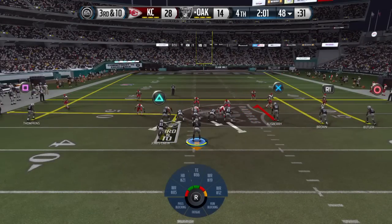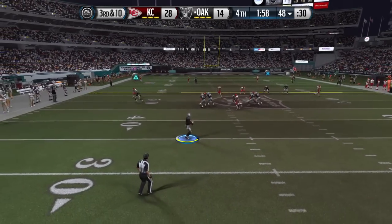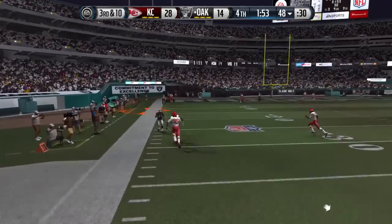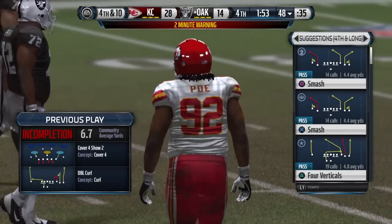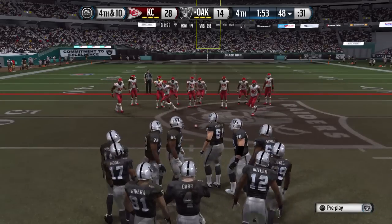Coming to the line, hoping to avoid being sacked for a third time. Out of the pocket. Looking to go down the field here. Off the mark here as this throw heads out of bounds. We've hit the two-minute warning in the second half. Fourth down and 10, and they're going to go for it.